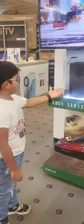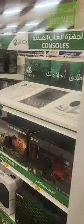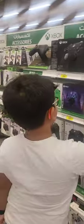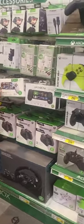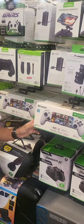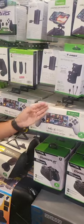Now we are at the Xbox Series X. And this is the PS5 PlayStation. The Xbox accessories, as you see, and controllers. And this is the Xbox Backbone. This is with the real gaming controller. But the Nintendo Switch is different, but this is Backbone, guys. Come on, it's Xbox.